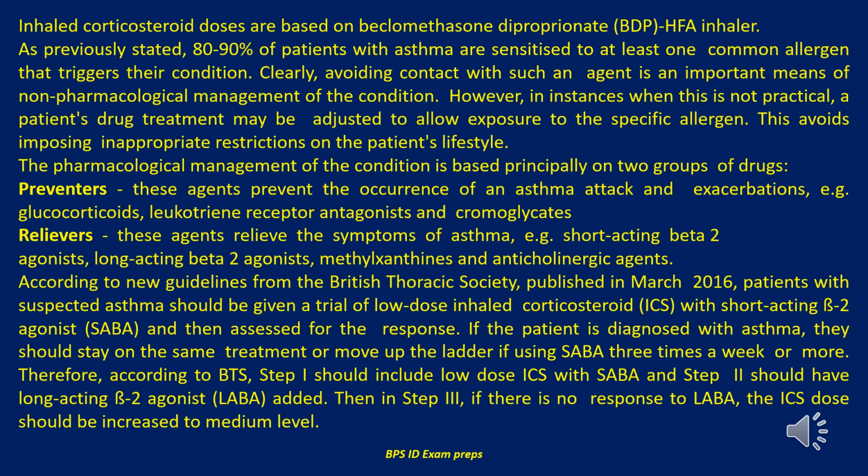We will now discuss preventers. These agents prevent the occurrence of an asthma attack and exacerbations, e.g. glucocorticoids, leukotriene receptor antagonists and chromoglycates. Regarding relievers, these agents relieve the symptoms of asthma, e.g. short-acting beta-2 agonists, long-acting beta-2 agonists, methylxanthines and anticholinergic agents.